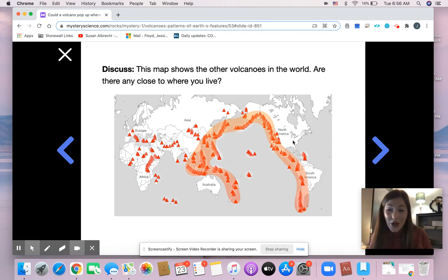If you said no, you are probably right, because we know that volcanoes do not just pop up on their own. They form in groups. Do we have any other volcanoes around our area? No. So probably that would not happen.